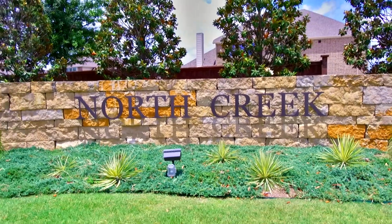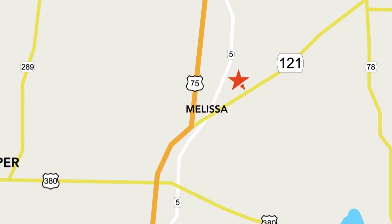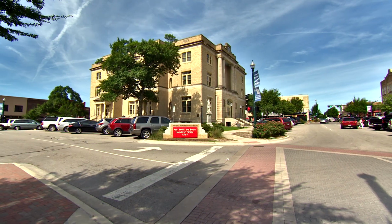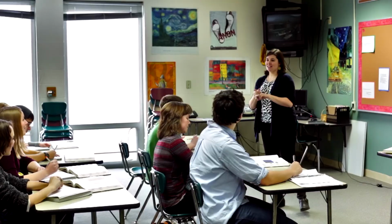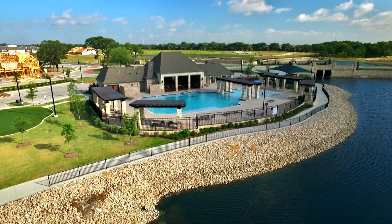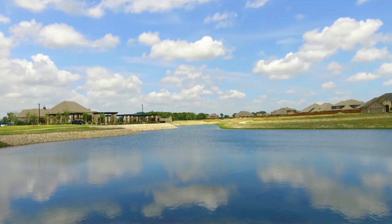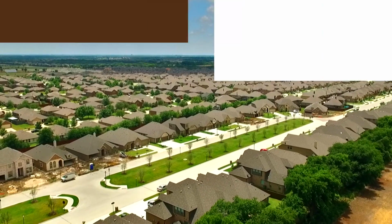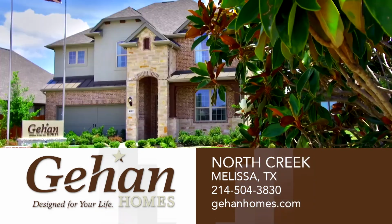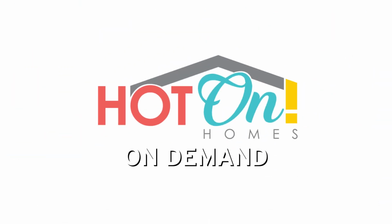North Creek is such a great location because you're so close to 75, you're close to 121, Highway 5. It's close to shopping, parks, Old Town McKinney. It's located in Melissa ISD, a superior achievement ISD. The community of North Creek actually offers a lot. It's got two great amenity centers, fantastic walking trails, great outdoor activity spaces. The town of Melissa is not going to be very small for very long. With an up-and-coming community like North Creek and Gehan Homes, you're going to be pleasantly surprised with what you find.